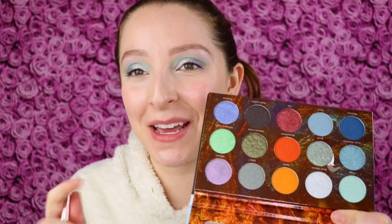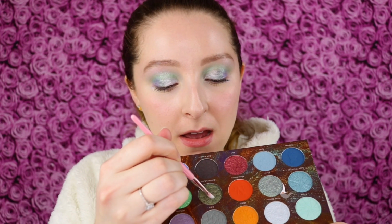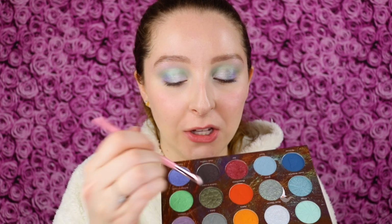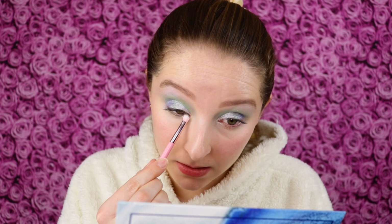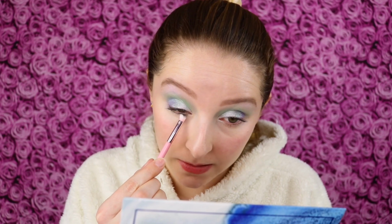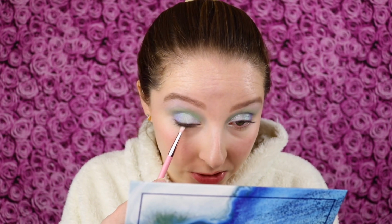Oh my gosh. I think I just have to use that beautiful green shimmer on the bottom lash line because it kind of has some blue in it as well. So I think it will be the perfect color to tie this whole look together. Oh, I love this shade of green. It kind of matches my natural eye color. So I definitely am going to be using this green shade a lot.